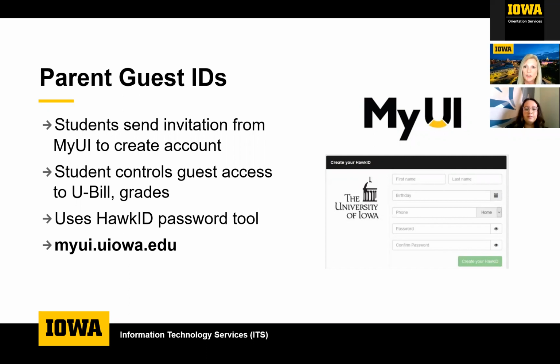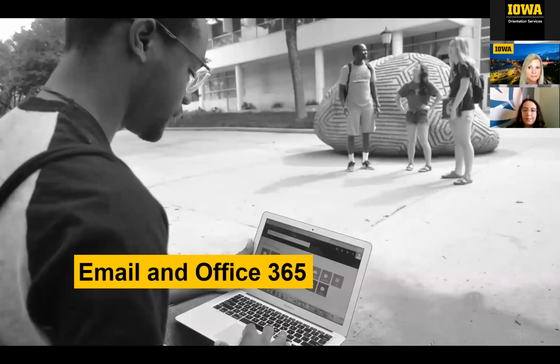So when you are sending that invitation to your parents, make sure that you're sending it to their email account. And if your parent happens to work at the university, send it to their university email so that they have access with their HawkID. And then while you're sending them that invitation, make sure that you give them access to your grades and your U-bill. That's the number one question that we get from parents. So that is something that you for sure want to be aware of.